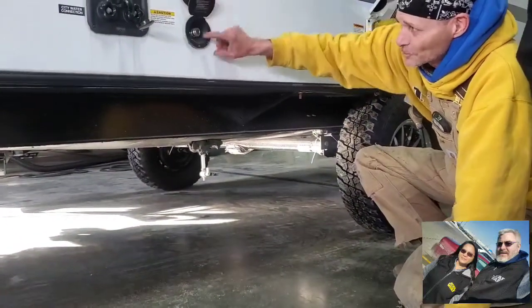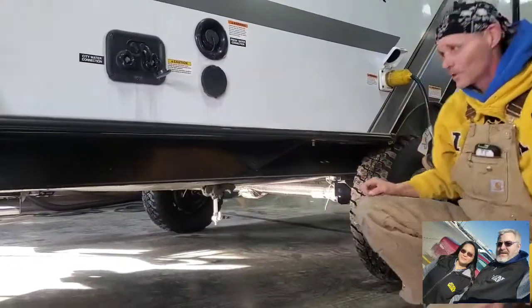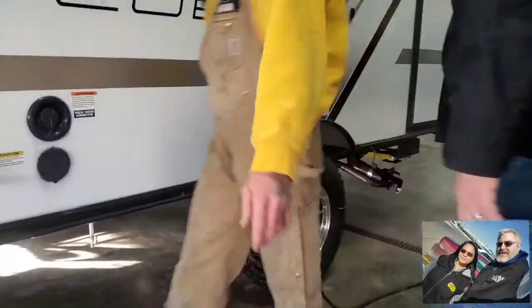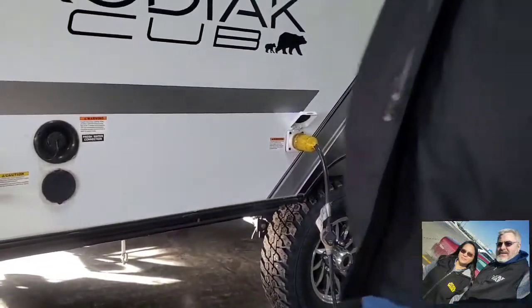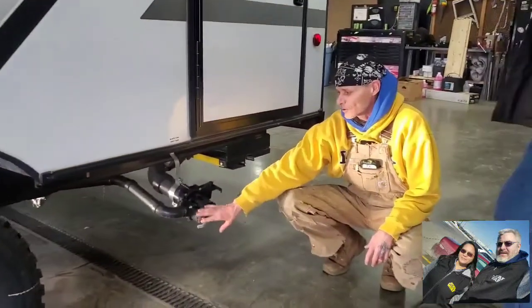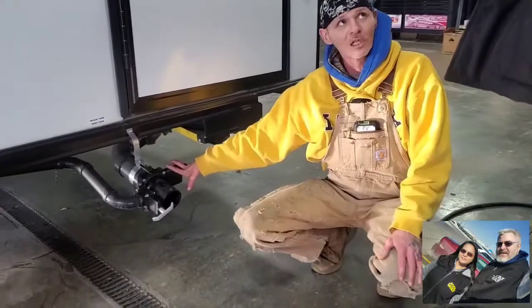Yep. This is the spray port to hook up the spray hose. Okay. Wash off your feet before you go in the camper. Shore cord outlet is right there. Now that's 30 amp. Yes, 30 amp. Dump systems right here. You have a gray one, a little valve. Black is the bigger valve. Yep. Black is toilet.